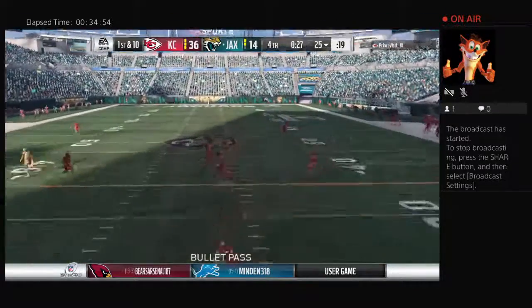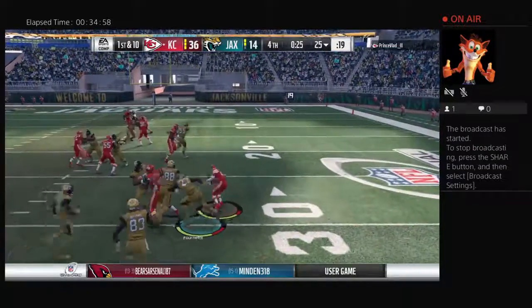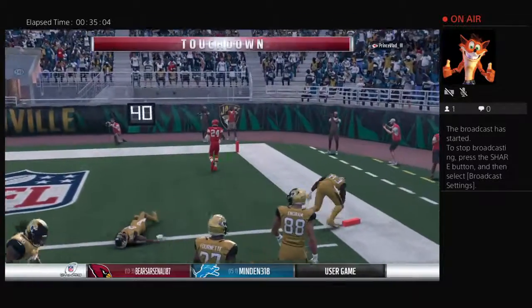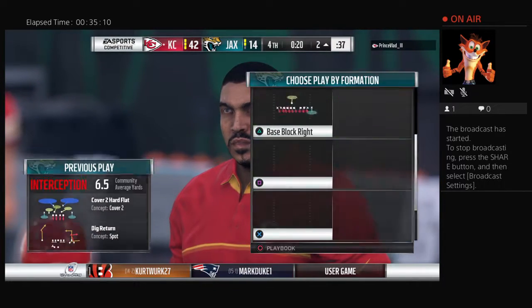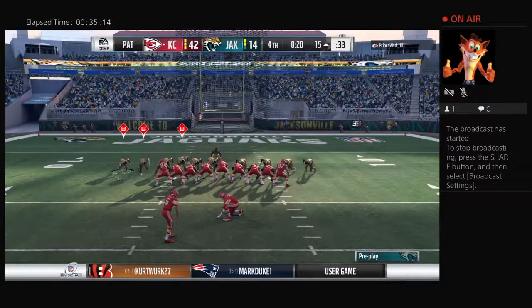Trying to shake off the interception. He'll look to throw. And he will bring it back. It's a pick six and a KC touchdown. Defensively, they've had their way in this one. That pick six makes that scoreboard even more lopsided.